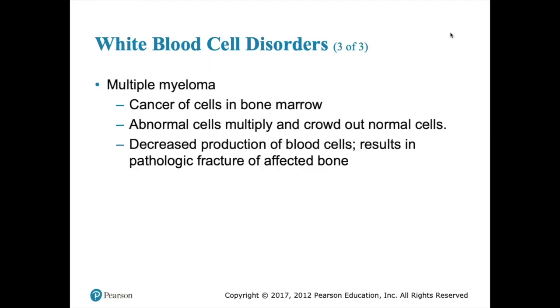Multiple myelomas, cancers of cells in the bone marrow. So what's the bone marrow do, right? It makes red blood cells and white blood cells. So multiple myeloma, cancers in the marrow are going to have issues with white blood cell counts and anemia. But also it can cause damage in the bone itself, and that the bone material can actually break. It gets weakened, and what we call a pathological fracture, where you turn sideways and your femur snaps.